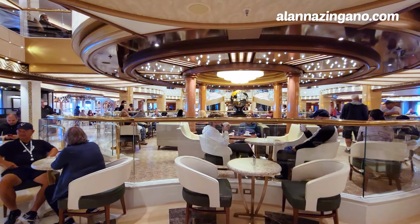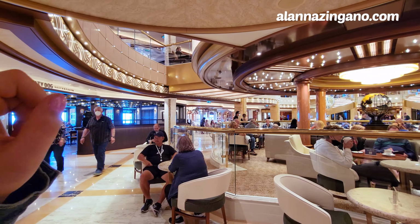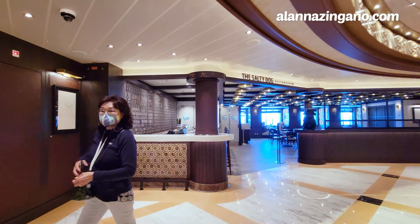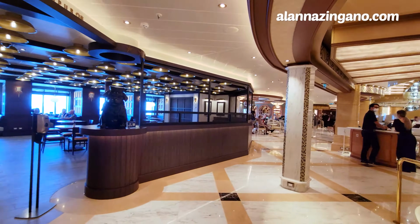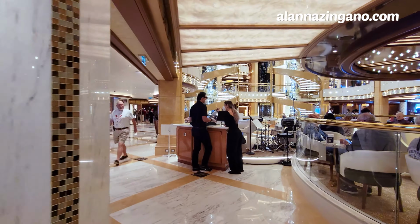And I'm so silly. I was saying earlier that we dined in the Salty Dog and we could hear the music and it was one deck up. I'm so confused. No, it's right here. It is not one deck up. The piano's right there, and last night when we dined we could hear the music. So silly me, it is super close. That is why we heard it. And I do see, I think that's the pianist. She's probably gonna get ready to serenade us with some music.